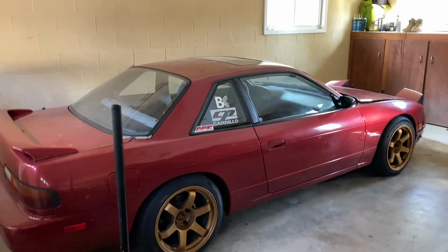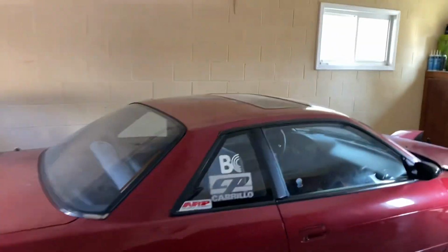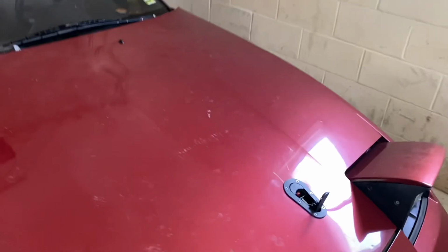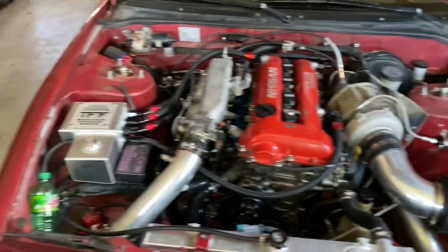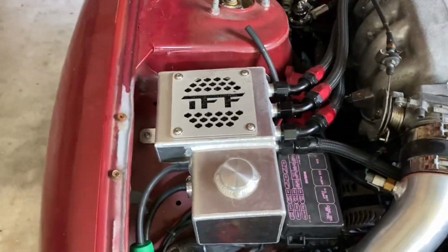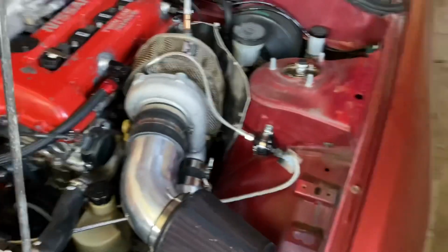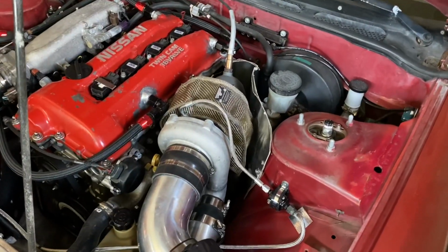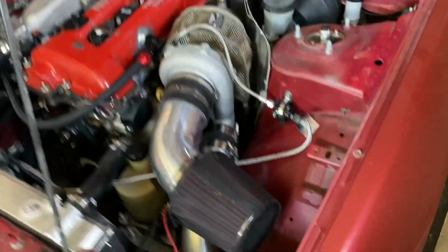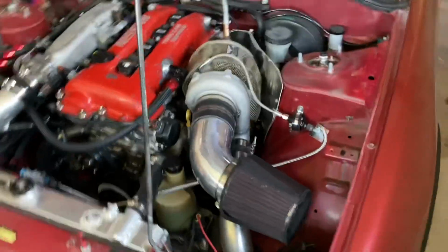If you guys want a super clean 93 240SX SR20 swapped, we got the S14 SR20. We have a custom True Focus Fab catch can. We have a Twisted Motion GTX 3071R. We have the Turbo Smart oil pressure controller.